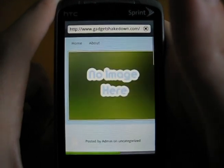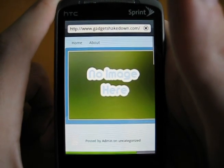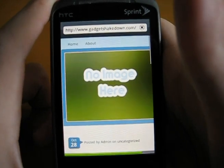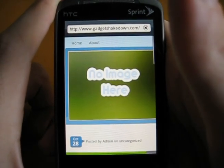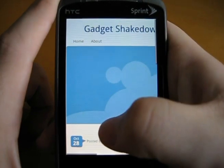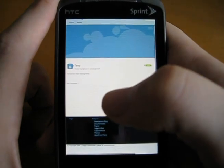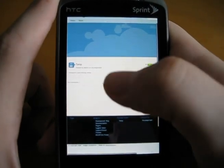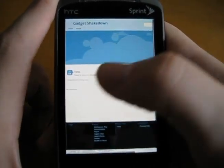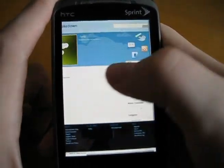This is not on Wi-Fi. It's actually connected to Sprint's EVDO Revision A network, and it is pretty fast. The one thing to note, though, about CDMA, which is what Sprint is, is that you can't use data and voice at the same time. So if you get a phone call, you won't be able to talk or go online or anything. So as you can see, movement's pretty good.